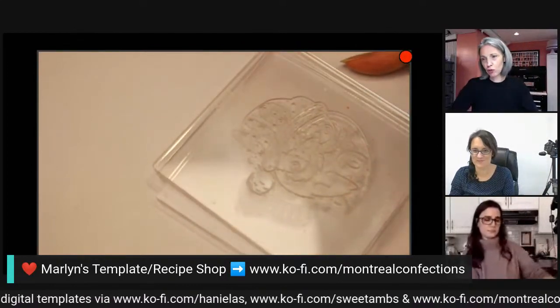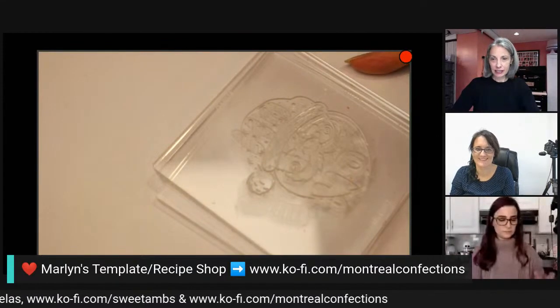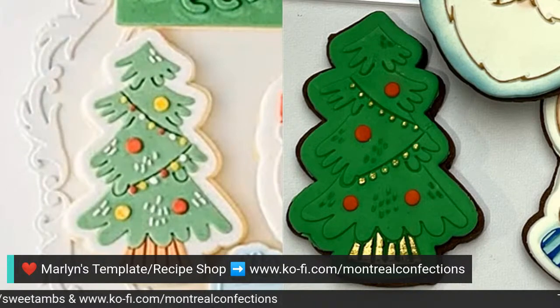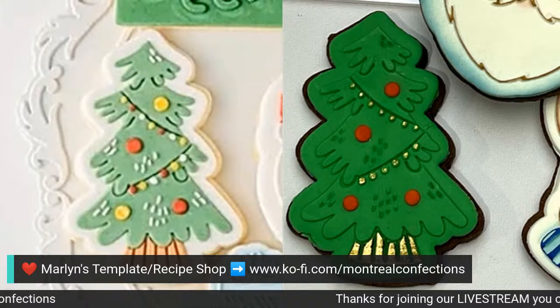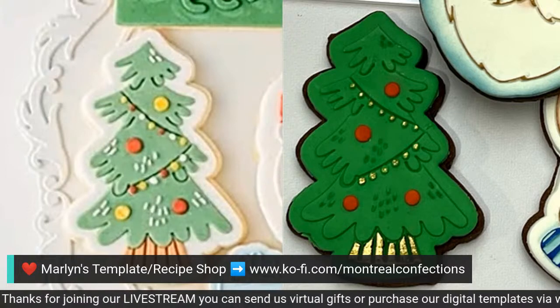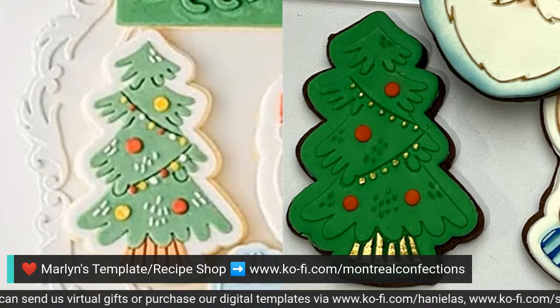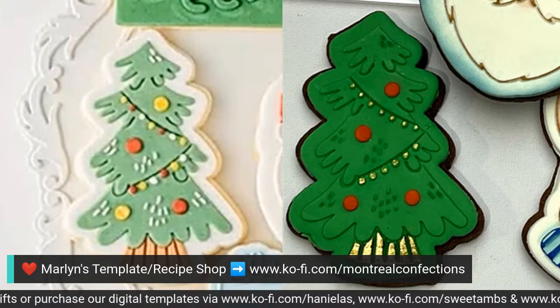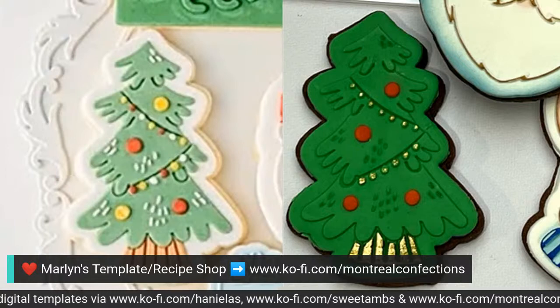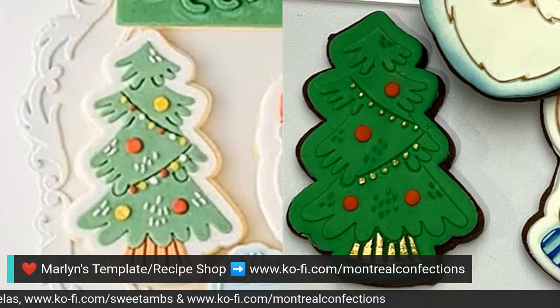I'm going to show you what I did. If we look at their beauty shot, what they're doing is essentially pressing colored fondant inside the mold. I have to say, you see those little red dots? That's little pieces of red fondant. It's an absolute nightmare. It's very nice if you're all about arts and crafts and you just want to do a project, but if you're actually trying to crank out some cookies, this is not fast.